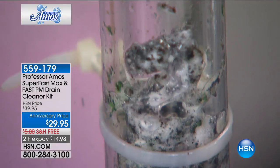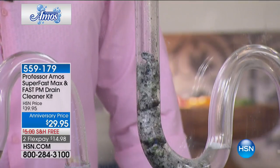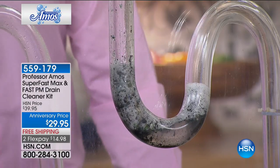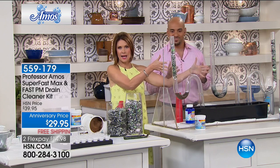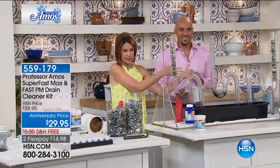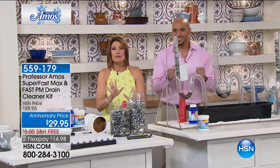All that oil in your line turns to foam. The foam inevitably turns to liquid that's gonna pass right through your line. And these are the results you can just stand there and see right before your eyes. Your drain starts to go down in 10 minutes. Amazing. Now let's just side by side compare, okay? Look at what's happened here and what hasn't happened here. And this is why Professor Amos brings us our number one best-selling drain cleaner in the history of HSN. But you're getting today an anniversary price.